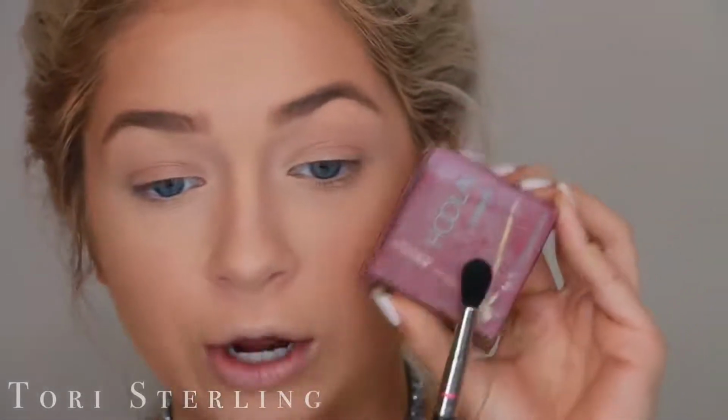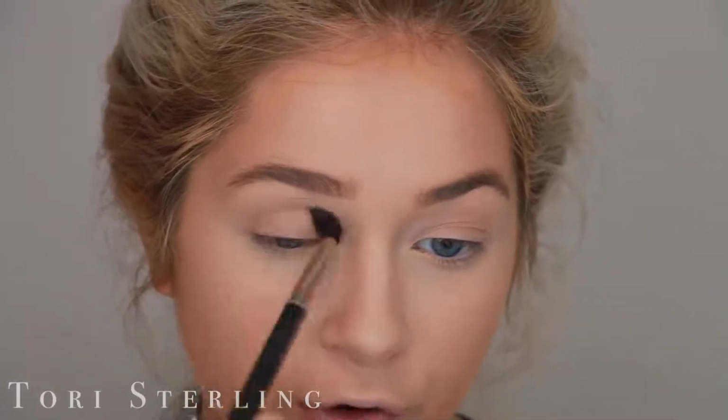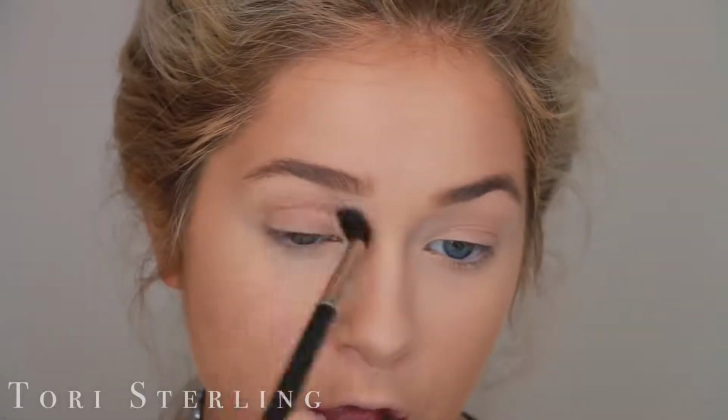First thing, Hoola bronzer. We're going to go in with this later for our face, but you can also use it on your eye. I'm using a MAC 224. This is a fluffy blending brush, and you're just going to throw this right here in the crease of your eye. I like putting it in with windshield wiper motions and a little bit of circular motions. This doesn't have to be neat, just get it in your eye.